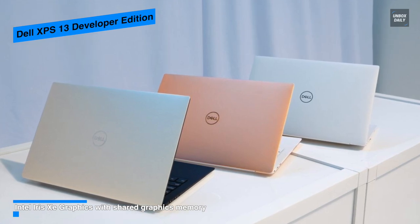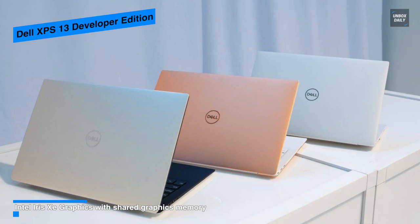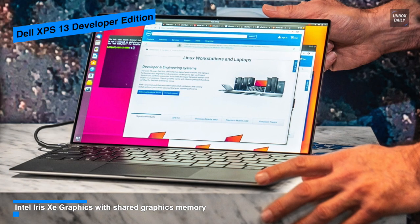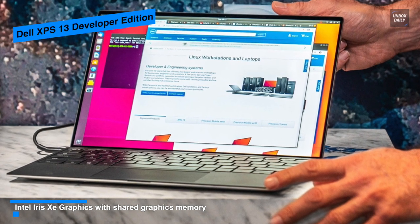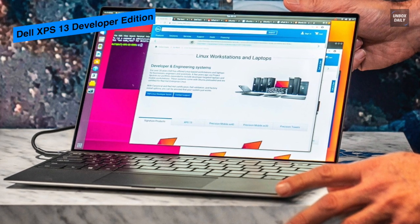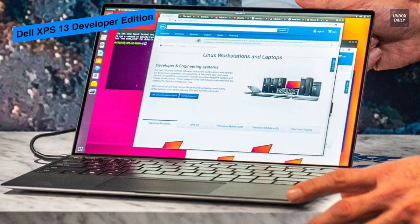Coming with a 13.4-inch screen, it features a 1920 by 1080 resolution touchscreen, which has a 16 by 10 aspect ratio, and is made from Corning Gorilla Glass. It is glare, impact, and scratch resistant, while its colors are deep and vibrant, and the detail is pin sharp.